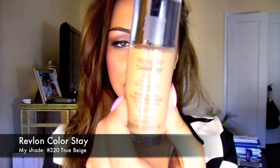Another one that I like is the Revlon Color Stay. And this one you can get at drugstores. I think it's pretty inexpensive. I really like this one. It does stay for a really long time. It can be a little bit dry on me sometimes. So if you do have dry skin already, do not use this one. But for oily skin, it really does work.